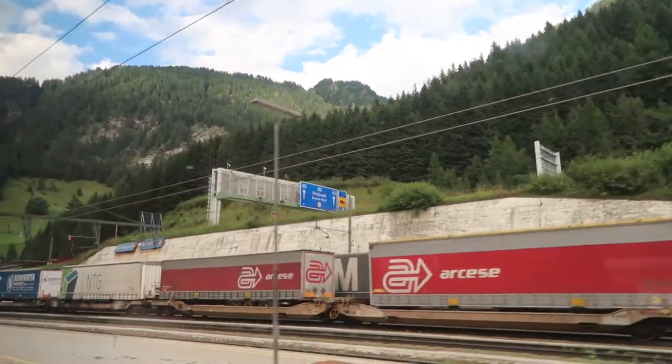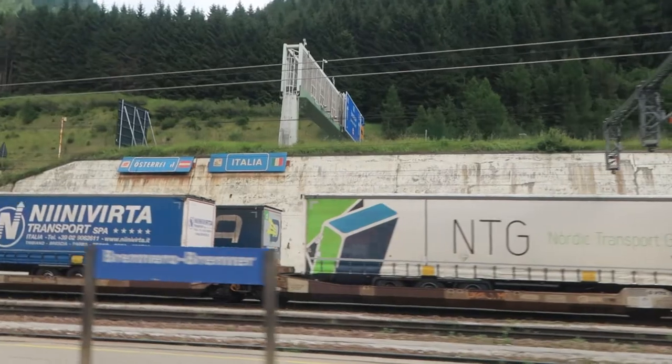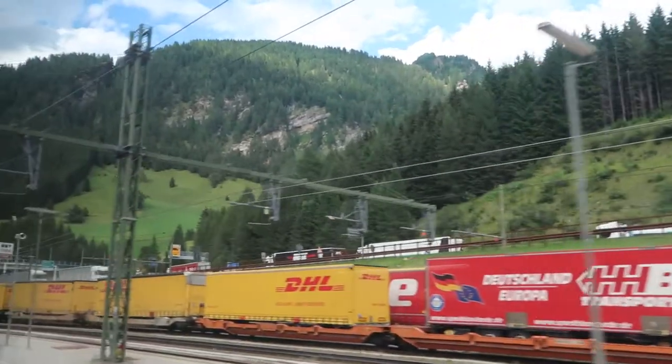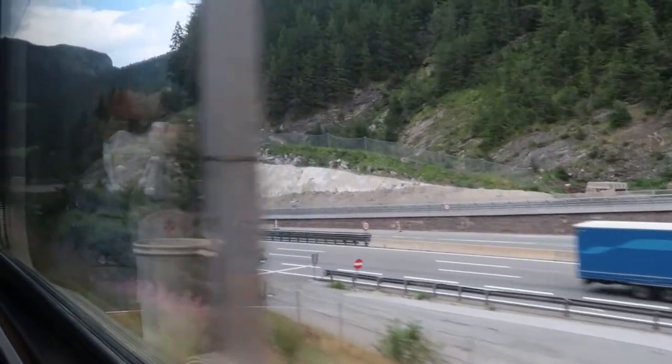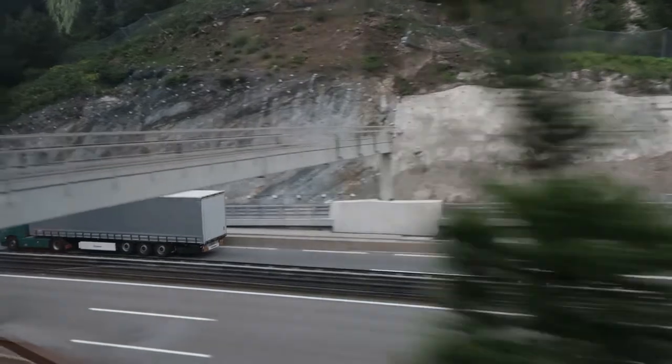Italia and Austria. This is where it splits. Yay. Oh, that's the border. That's the border. Looks like we just crossed the border into Austria. This is the Brenner. So we are in another country now. So, bye Italia. First few minutes in Austria. Brenner Nord.